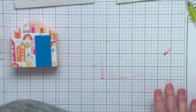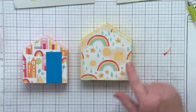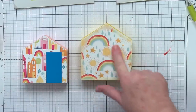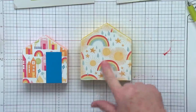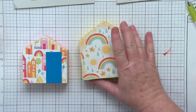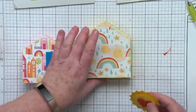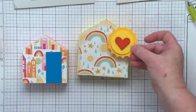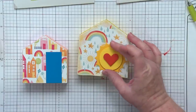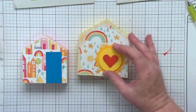Now I've already pre-done another house, and using the same technique that I just shared with you, I've used another sheet from that paper pack. This is the rainbow, because it's all about rainbows this time, right? I put that on there using the same technique, and again, I don't want it to be too busy. But using the My Sunshine die set, I created a fun little element here. And then we would just add that. You could pop it up. You place it wherever you want, however it looks.